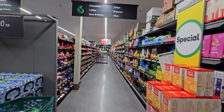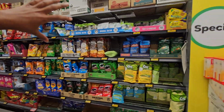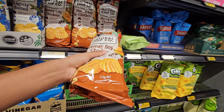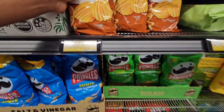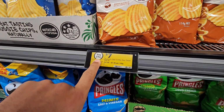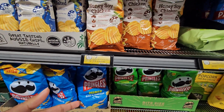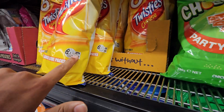And then here we come to the most unhealthy section, which is chips, and it is one of the most expensive sections. So I'll just show you a simple thing. For example, this is around 114 grams. So just have a look over here. Any two for $7. So you take any two of those, which is around 250 grams, for just $7. It says just $7, but spending $7 for 2 packets of chips is very expensive. And if you look at the health star rating, here you will find this.